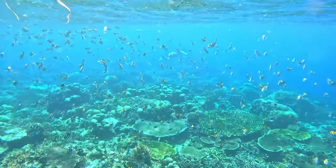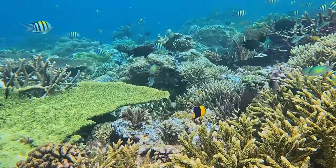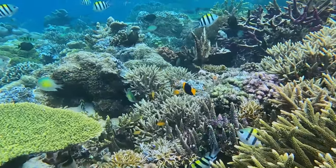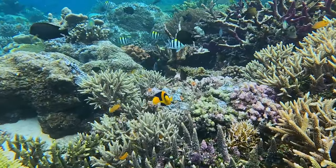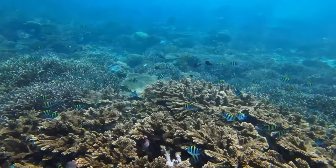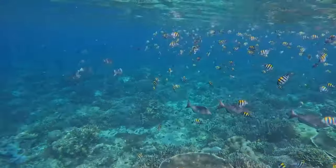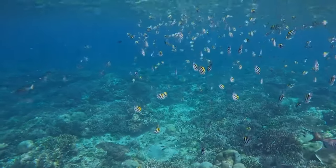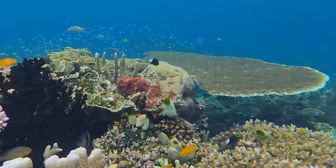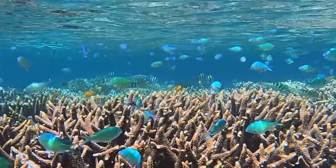Their name, Sergeant Major, comes from their striped appearance. This is the coating. These are epaulettes. The males and females look the same. They mainly feed on zooplankton and small algae. They behave non-aggressively, and they are always in such large groups. The male always incubates and guards the eggs laid by the female for several weeks. During mating, he chases the female until he catches her. I see. Well, whatever that means.